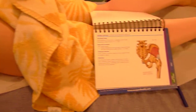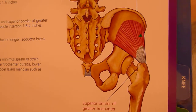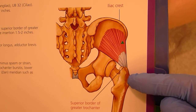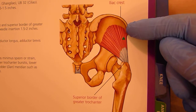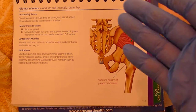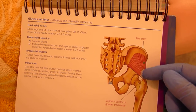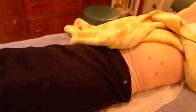And I'll show you a little picture here from a motor point book that I sometimes use as a reference. This is the greater trochanter, the bone on the outside of your hip. And this white part is the fascia. So it's where the muscle is attached to bone with tendons, but there's a layer of fascia over that. And so I'm going to get my needles now, which I forgot to get before I started.